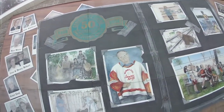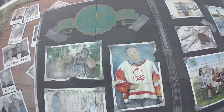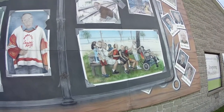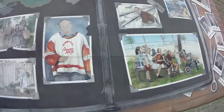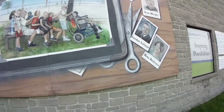So this mural is called Live in Our Community Dreams, and it's painted by John Ellenberger in 2010. Sorry, there's a bug on me. So it says, circa 1950, a group of parents in Pembroke and Petawawa with children who had learning disabilities went against the established mindset of post-war North America. They believed their sons and daughters should have every opportunity to learn, live, and grow within their own community.